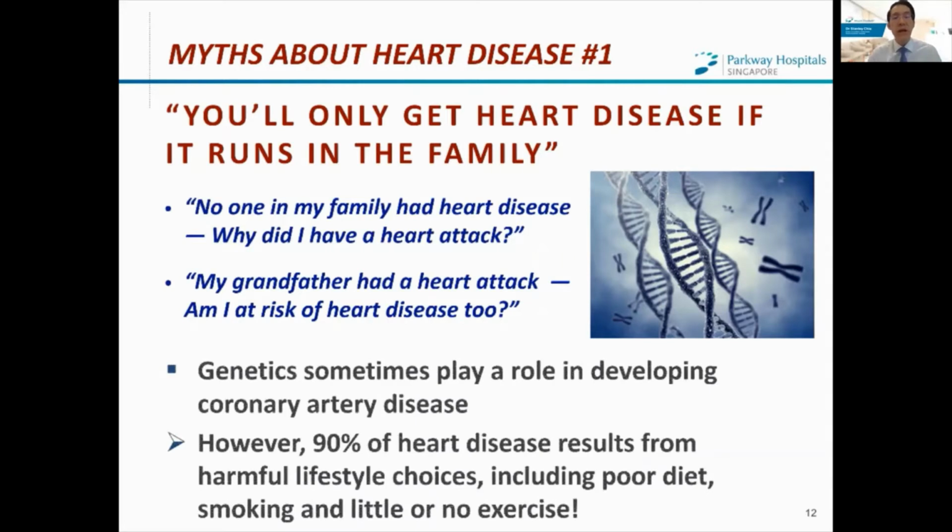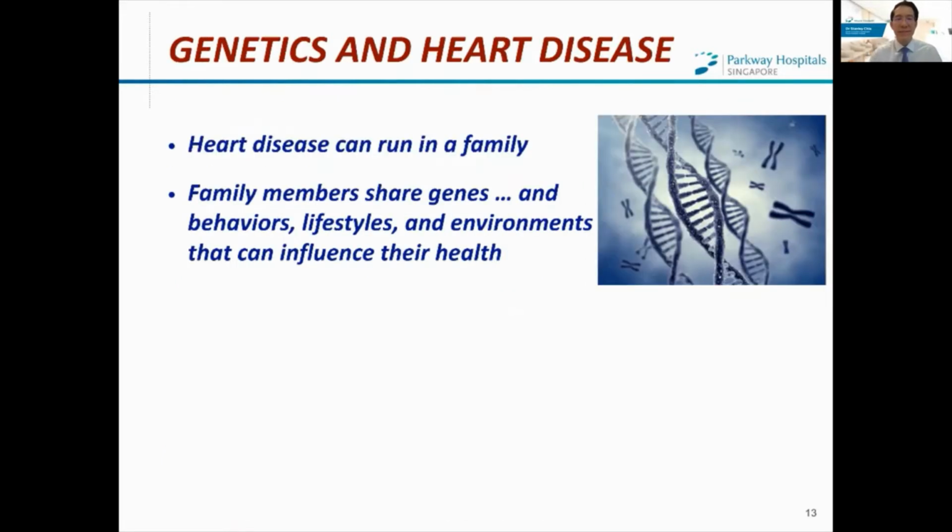Well, indeed, genetics sometimes play a role in developing coronary artery disease. However, 90% of heart disease actually results from harmful lifestyle choices, including poor diet, smoking, and little or no exercise. Of course, heart disease can run in the family because family members share genes, but they also share behaviors, lifestyles, and environments that can influence their health.